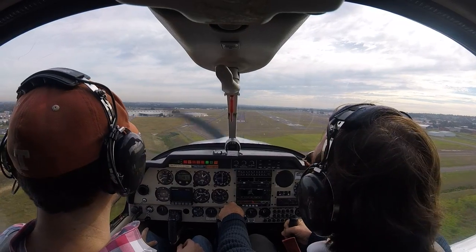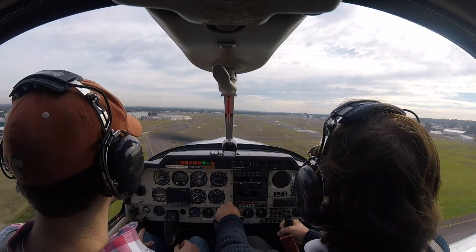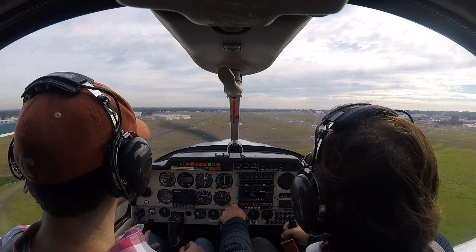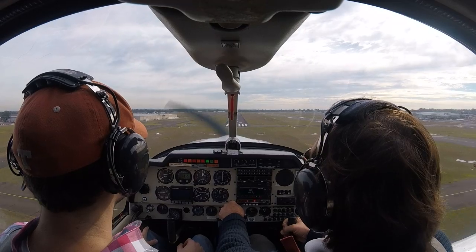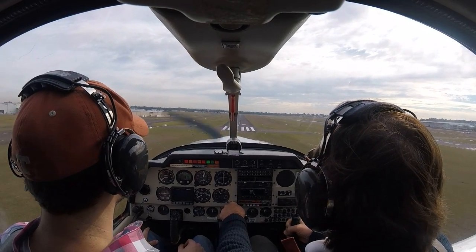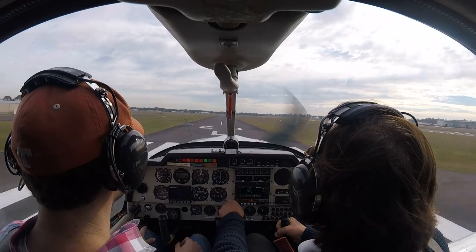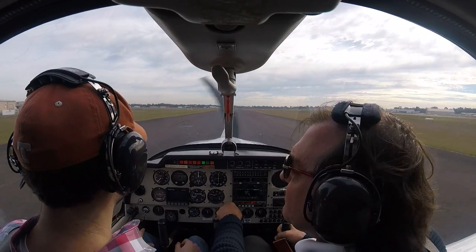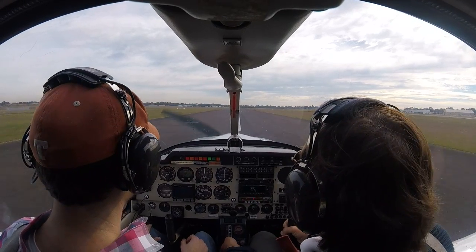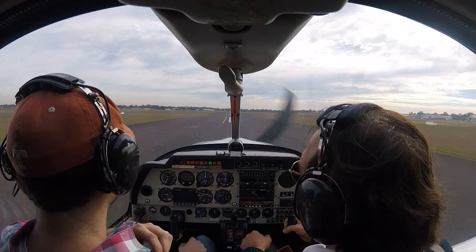Still two dots, aiming. Yep. So I use the power as required to hold the speed, see that? That's right. Quite a bit of crosswind here. Drop the power. Yep. No float. Wow. Very short. Yeah, but I wanted the brake, we come off here. Yep. Handing over. Okay.